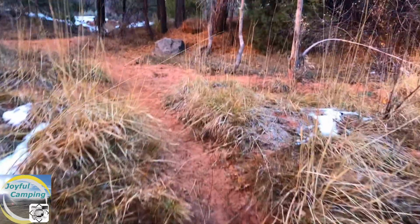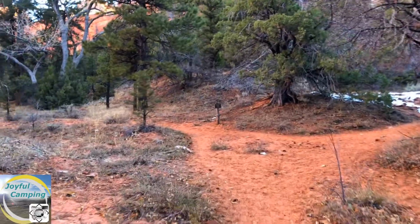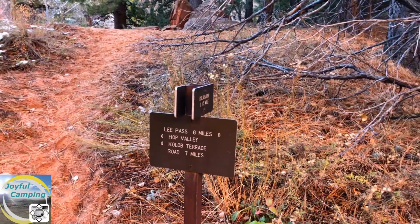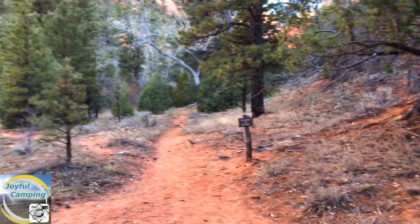Just kidding. Right up here is actually the turnoff right there. This is the trail sign. Lee Pass, 6 miles back. Hop Valley, Kolob Terrace Road, a good 7 miles. And only half a mile to the arch. So, let's go.